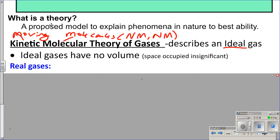We assume that all gases have essentially no volume. Basically what we're saying is that they're so tiny, they essentially take up no volume of the vessel in which they are sitting. So if we have a 5-liter vessel, it's called a vessel, just like a reaction chamber, then they have the full 5 liters to go play in. But truly, real gases, guess what? They do have volume.